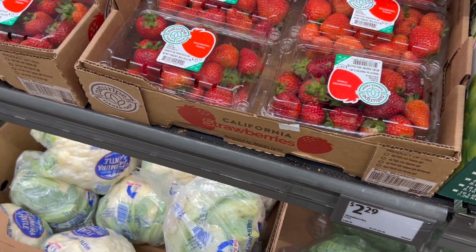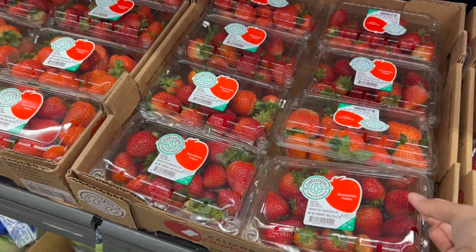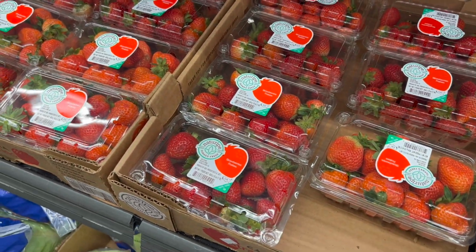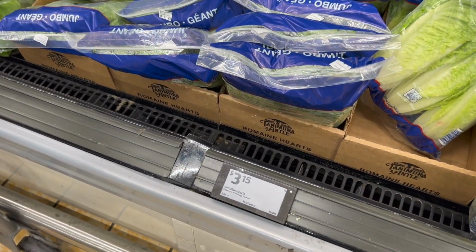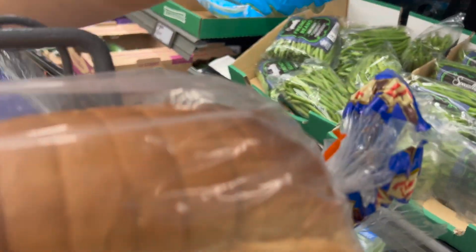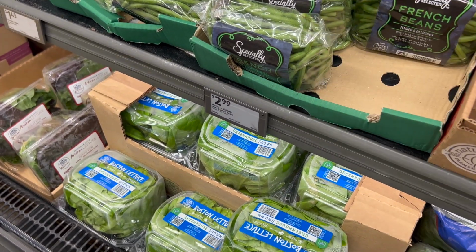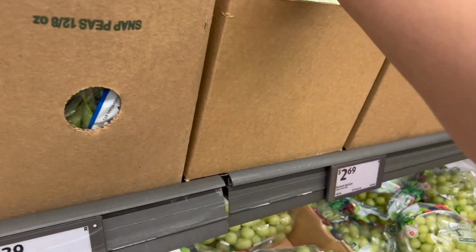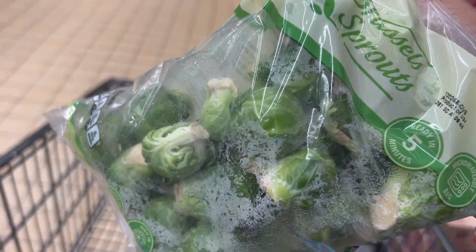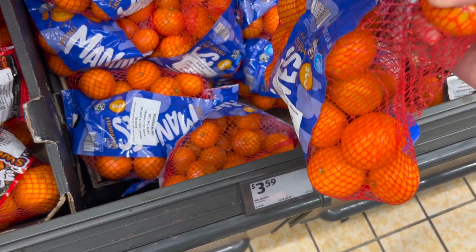Not sure how much longer we'll be able to buy strawberries. They're definitely getting out of season, but they're $2.29 a pound, and I'm gonna get 2 pounds of them. My kids like them. They're easy lunch additions. We always love to have salad stuff on hand, so I'm gonna get some lettuce, $3.15, and also French green beans for a side with dinner, $2.99. $2.69 for Brussels sprouts. I'm making those tonight with sesame noodles. Running low on mandarins. I put at least one every day in my son's lunch, and then he loves to snack on them. $3.59.